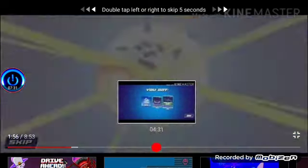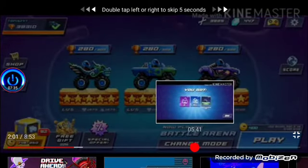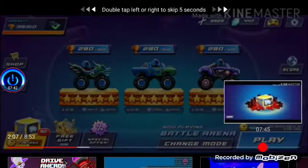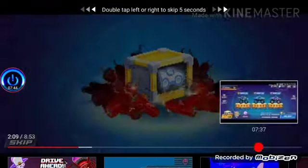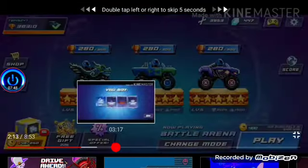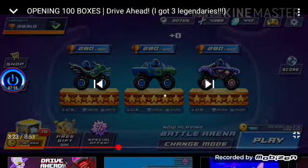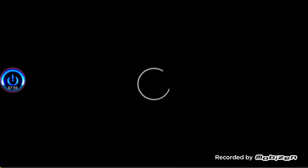Alright, 2. Not bad. Nowhere? Dude, I cannot find this legendary. Anyway, he's got 3 legendaries. Can't find the original one, so we're just gonna move on. But hey, good one, Top 15Z. What do we have in this?